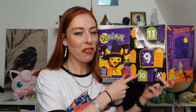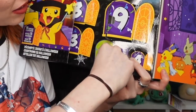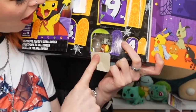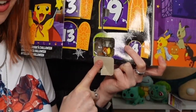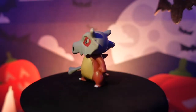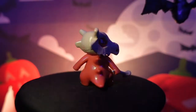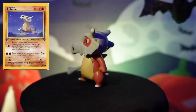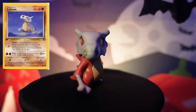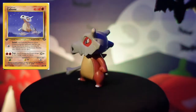Back down here for number 10. Come on, Pokemon toy. It's a Cubone. Cubone had its debut in the Jungle expansion set, and since then has appeared on 19 different cards. Like Zubat, its original card is the most valued. £195 will get you a first edition of the card, graded at PSA 9.